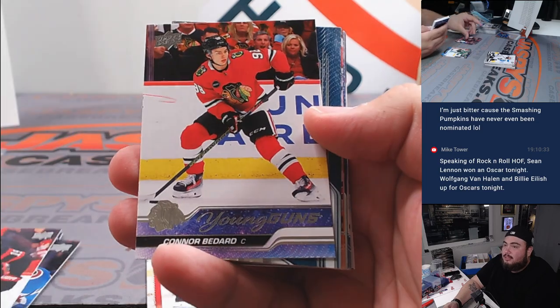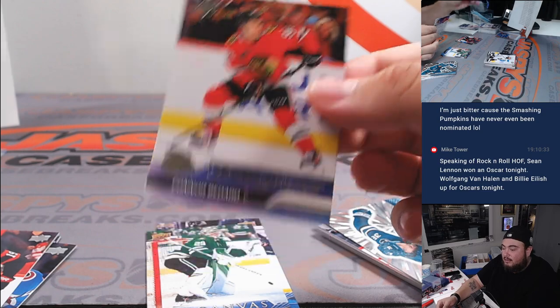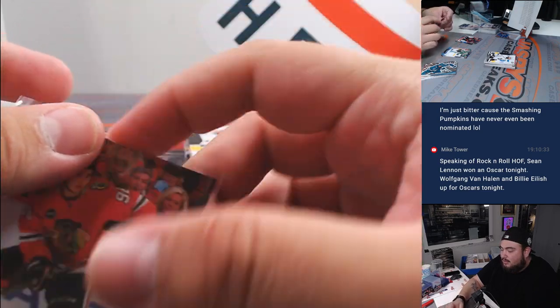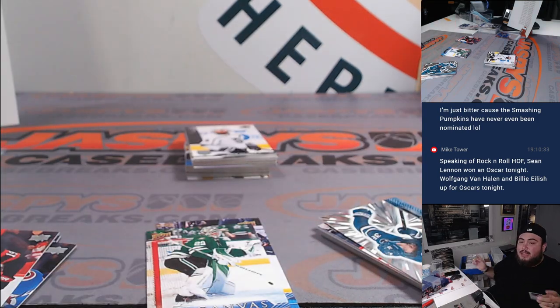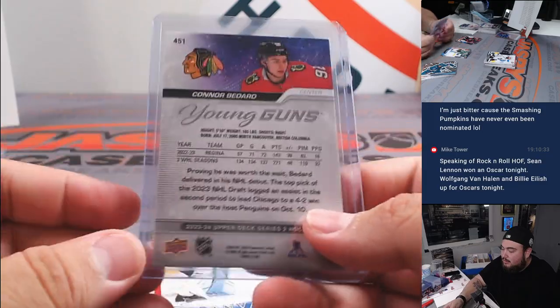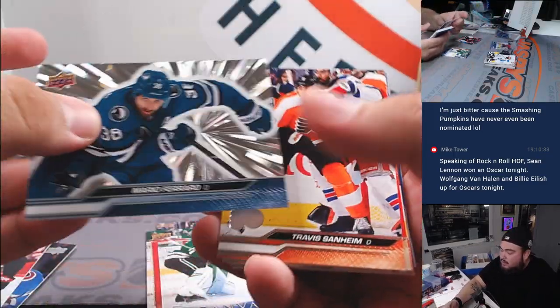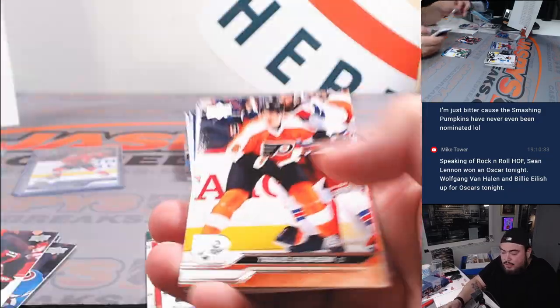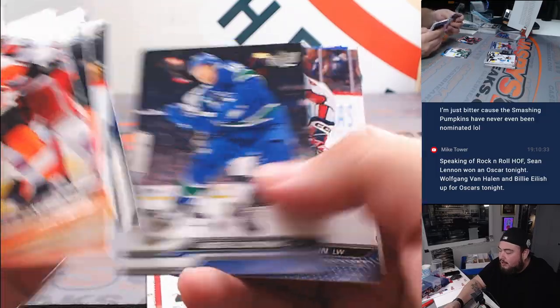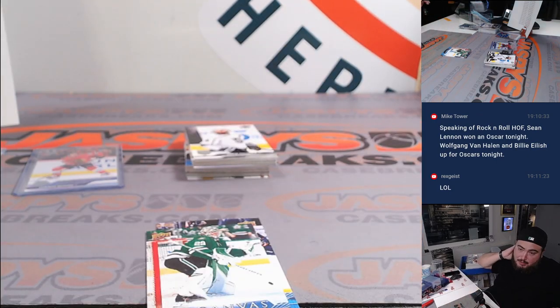Oh, we got one. Thank God. At least one. Maybe the committee hates the Smashing Pumpkins. All right, John. Well, I'm sure you wanted a lot more, but at least your chase, you got one, is over for that. Ferraro. So that's our first young gun in the hobby boxes. So there could still be one more hiding in the remaining, or if not, maybe something else.